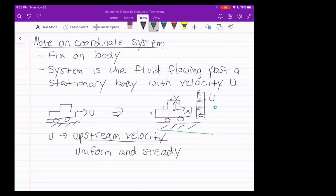So upstream velocity is that uniform and steady velocity happening before it hits the body. Good question. So what I'm understanding is, the car's not going to be moving. We're making it stationary. But when it says the system passes stationary, U is going to be the air, right? And what you just explained is that U is going to be all the way until the moment it touches the car, everything changes, but at that point? Correct. You're exactly correct.